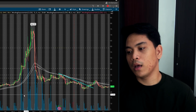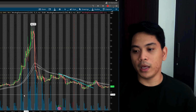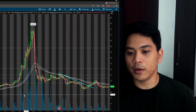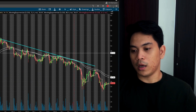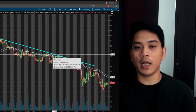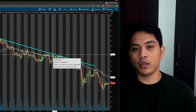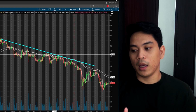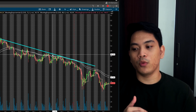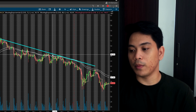So Tilray, trade thesis here is cannabis sector bill coming up later this year. Fubo, trade thesis here is if this breaks this downtrend line, signaling that the downward pressure, the selling pressure is now alleviated and possibly a balance, and will most likely be a trade for the upside for few weeks or few months.